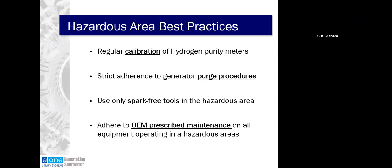Use of only spark-free tools in the hazardous area. Aluminum bronze or copper beryllium alloys are available, and those tools do not cause a spark when they strike a steel pipe. Very critical to eliminate that third leg of the fire triangle, that ignition source. And adhering to the OEM prescribed maintenance on all the equipment operating in the hazardous area is very vital for safe plant operation.